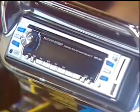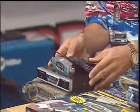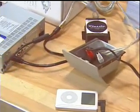Speaking of high-tech, Johnny Ray from Classic High Performance Audio brought us up to modern standards with a hidden audio system that allows us to keep the look of the original Mustang radio, but includes a CD player, improved speakers, and even a hookup for an MP3 player.